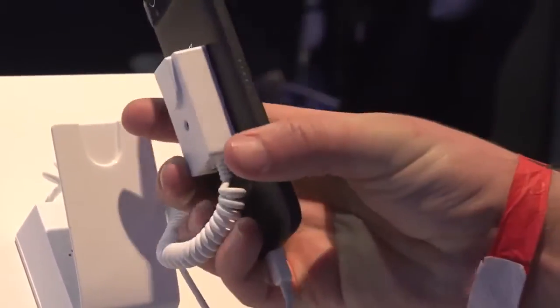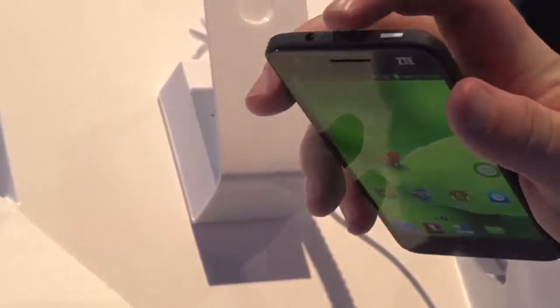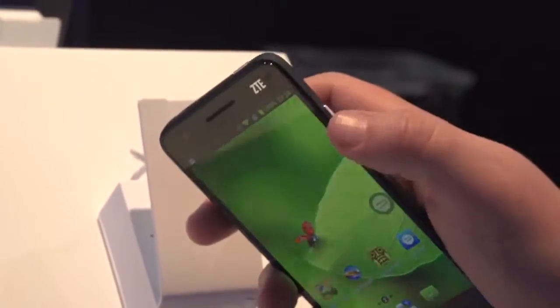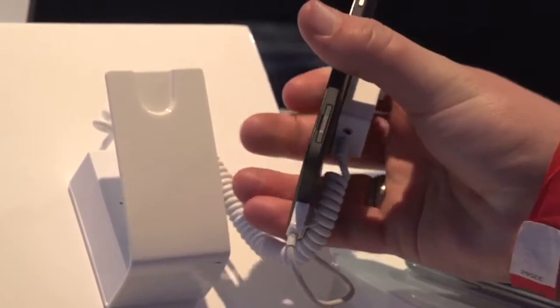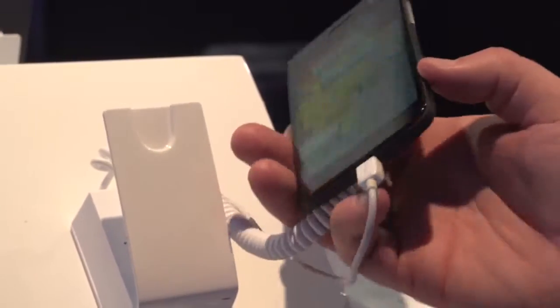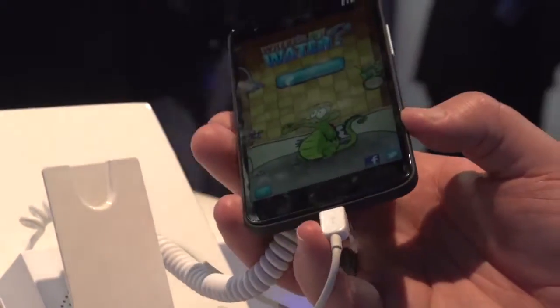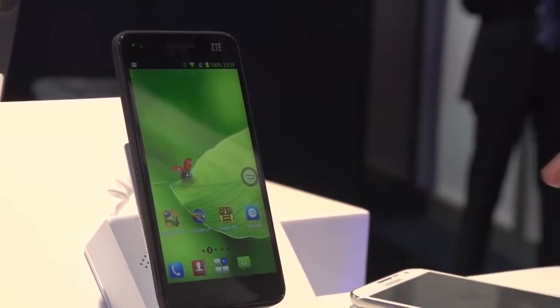Let's take a look at the ports on this thing. There's the near-field chip right there. There's the SIM card spot, and as you can see, it's really thin along the side and very light. There's a headphone port right along the top, and the power button is also right along the top. Along the right side, you've got the volume rocker. On this side, you've got the microSD slot, so you can extend your memory. Along the bottom, there's the USB port for charging it. It's also got Wi-Fi, Bluetooth and GPS, like you'd expect on any smartphone nowadays.